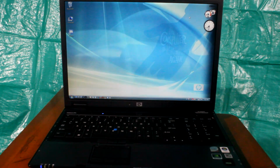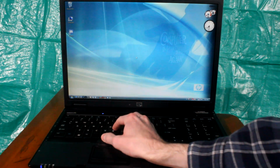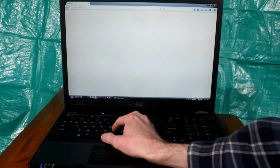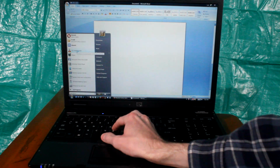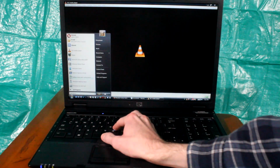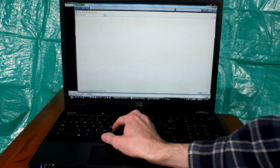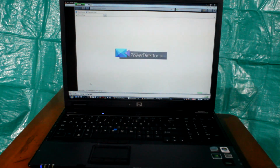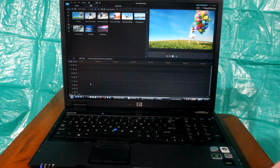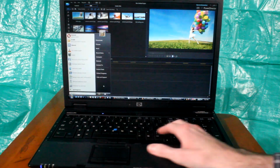So, as far as using the laptop, just general usage, using apps, as the kids call them these days, we can open up, I don't know, Firefox. That opens up pretty quick. We can open up Word 2007. That works just fine. We can open VLC media player, why not? Open up MyPal right quick. And there's MyPal. I'm not connected to the internet, so it's not going to pull up anything. And we can open this PowerDirector 14 video editing program, and it opens up pretty darn quickly. So just generally getting around the computer is pretty nice.